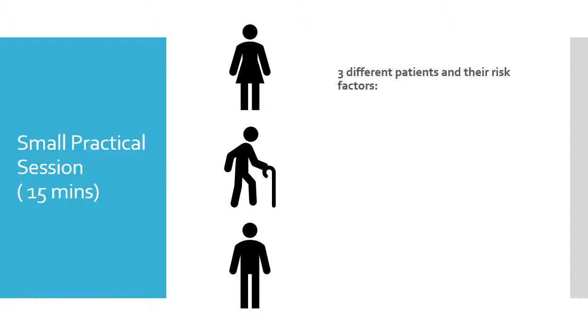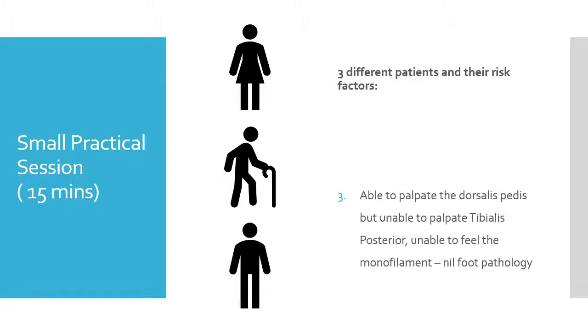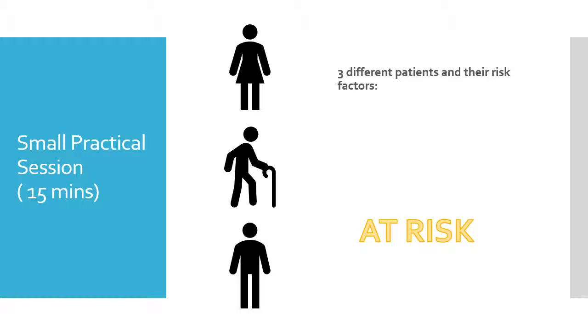This gentleman comes in next. We are able to palpate his dorsalis pedis, but unable to palpate tibialis posterior. He's unable to feel the monofilament and does not have any foot pathology. What is his risk score? He's at risk of developing a foot complication or foot ulcer.